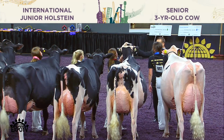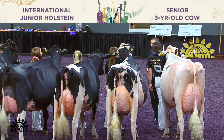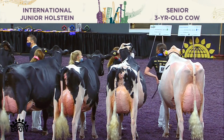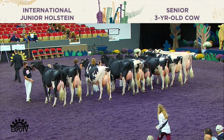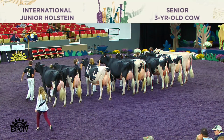in the International Junior Holstein Show Ring. Judge Ferry has completed his placings in our senior three-year-old cow class. Winning the Bred and Owned Award is entry 698, E. Skinner Geordie Lunchbox, exhibited by Peyton Bennett of Arcade, New York.